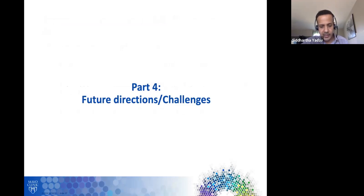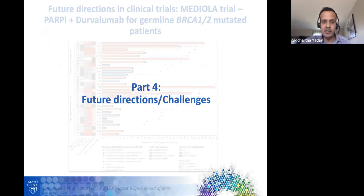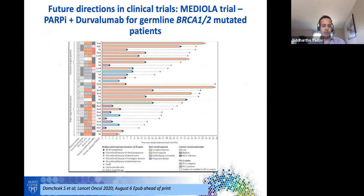So with that, let's wrap up with the future directions and challenges. From a patient perspective, I'm an oncologist by training. For me, the most exciting part of doing germline genetic testing is being able to use that information for treatment of patients with cancer. And you saw the data on PARP, but I think PARP inhibitors are now moving forward to another phase.